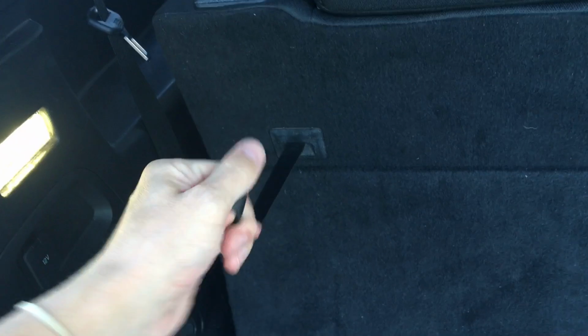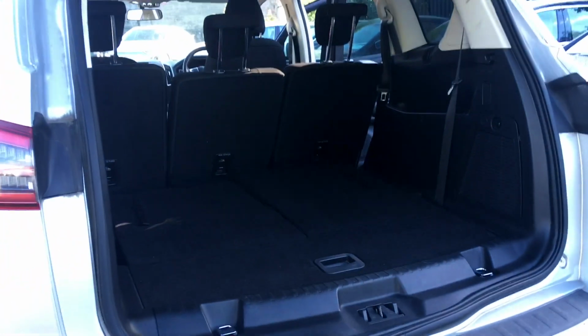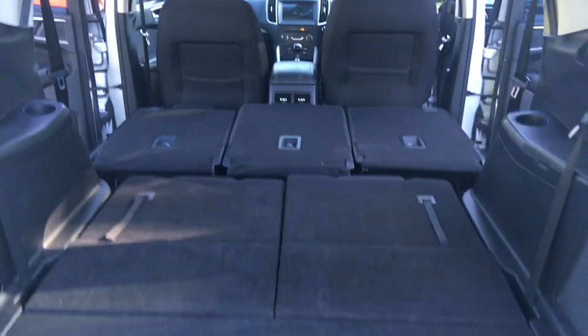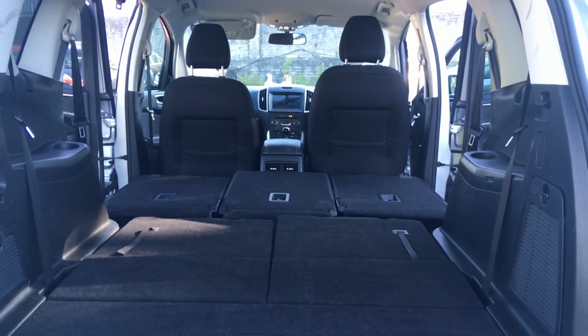Some people will actually just want a big boot, so all you do is literally pull this top lever here, and that drops the seat forward. Similarly again, pull the lever, drops the seat forward, and now you have a massive load area. But to continue on, obviously these 3 seats here also fold down flat, so you basically end up with a small commercial vehicle.